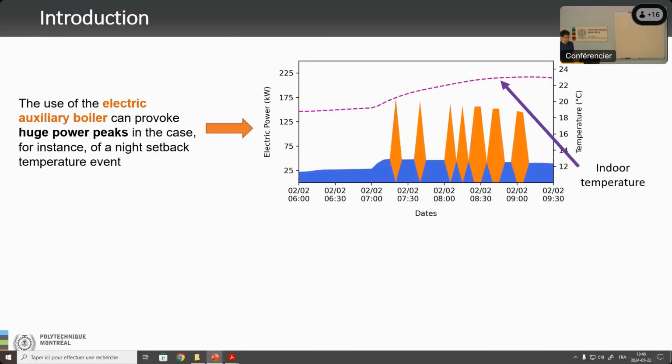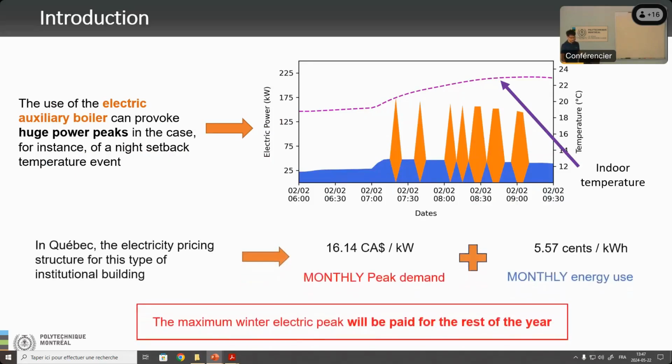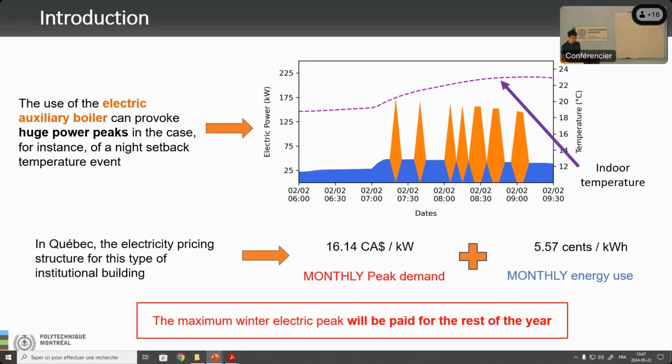And this is particularly bad because the electric boiler has electric peaks in the consumption that are way higher than the heat pumps. For example, here in blue you see the heat pump consumption, and in orange the boiler. The boiler consumption is something like 4 times more. This is particularly a problem in Quebec, where for institutional and commercial buildings, the electricity pricing scheme penalizes peak demands a lot. For each month, about $16 is applied to each kilowatt of the maximum peak demand. In this type of billing, the maximum winter electric peak will also be applied for the rest of the year. So the usage of the boiler can cause tens of thousands of dollars more in the bill than just using the heat pump.